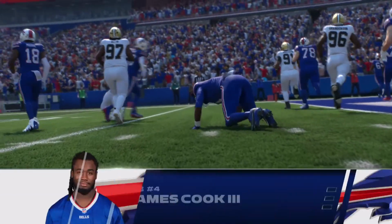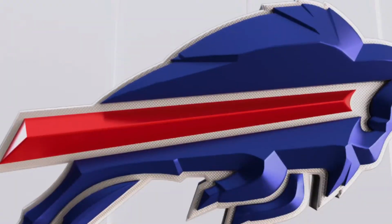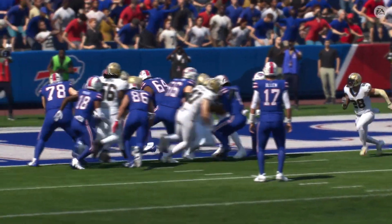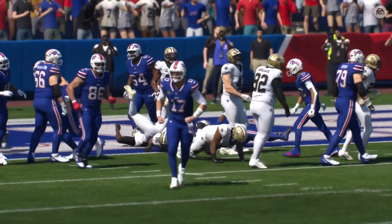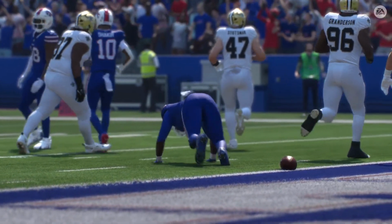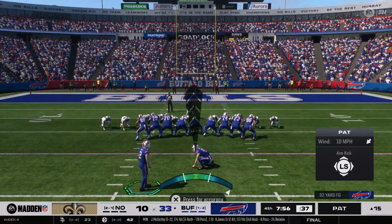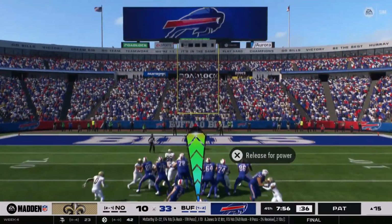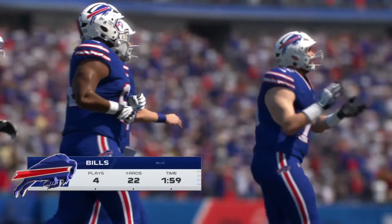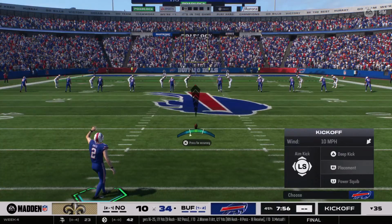James Cook with his 3rd touchdown of the game, number 7 on the year. And the Bills look like they're going to get back in the win column as they extend their lead here in this 4th quarter. Here's Bass now for the extra point. And the lead is now 24. So that drive, 4 plays. And it was James Cook capping all of that off with a touchdown run.